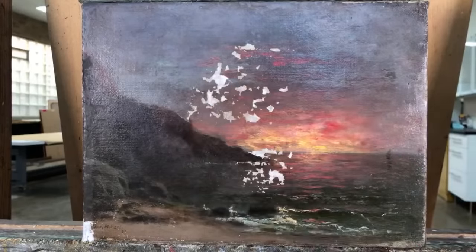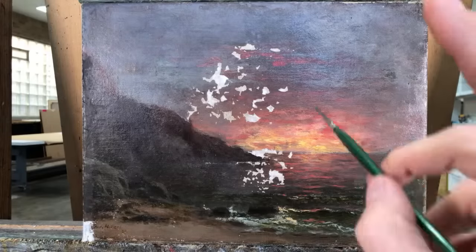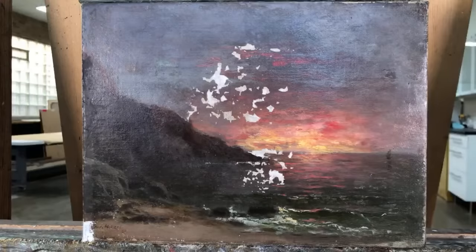Let's see, what else? No, I've never conserved a Bob Ross. I wish I had. I went through that earlier. I've worked on a Thomas Kinkade painting, or a quote-unquote painting. That was fun.